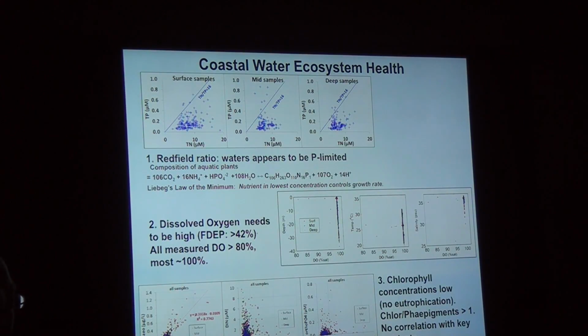Liebig says that the nutrient in the lowest concentration would control the growth rate. That would be like if you had 1,000 people, but only 3 of them were female. The growth rate of that population would be limited a lot by the low number of females. That's growth limited. If you have the proper ratio, in the case of humans, 50-50, then you have maximum growth. Anything different than that, growth limited. In the case of the Redfield ratio, we want 16 nitrogens for every phosphorus. Otherwise, you're limited.